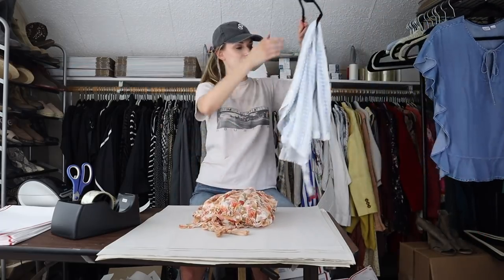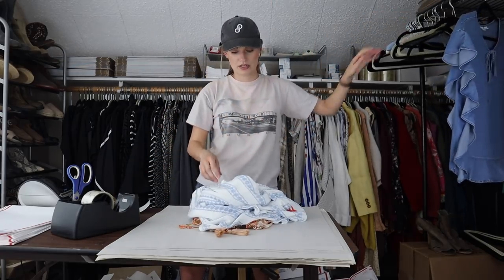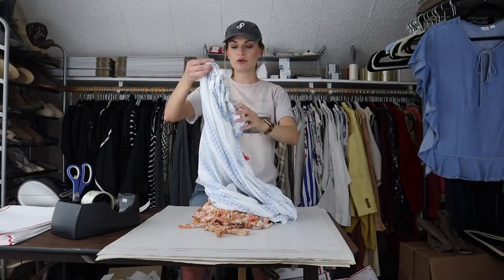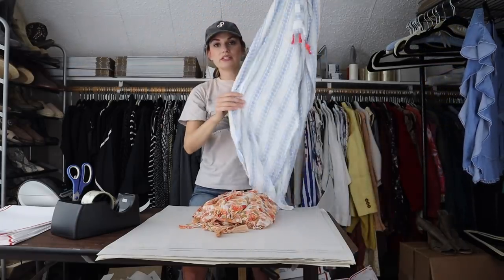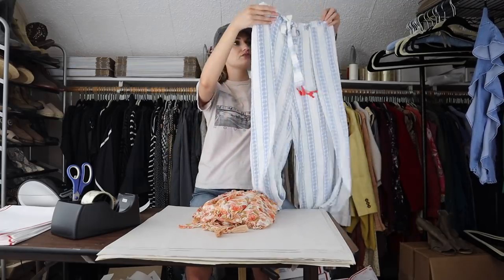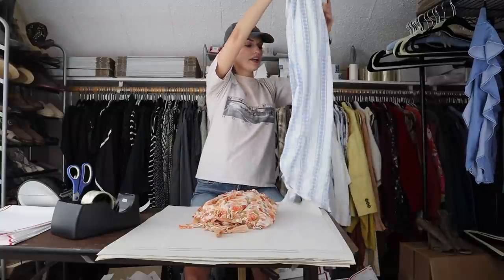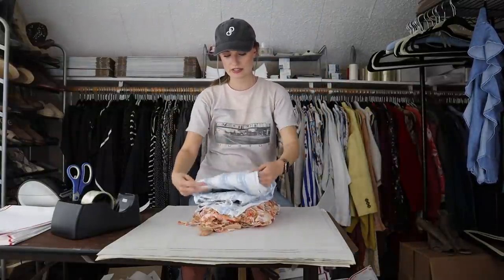Then we have this pair of Altered State pants, very beachy and boho. They're like a wide leg with a split in the middle down the leg, and then a tie with tassels. They zip in back and they are lined to the shorts area, so that's nice.